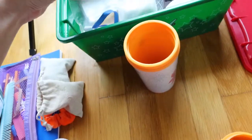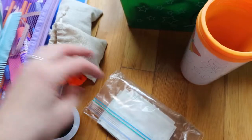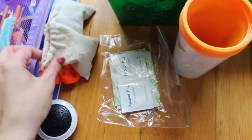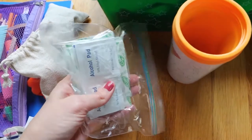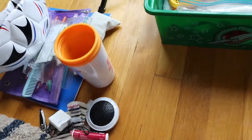This is the rest of the first aid kit, which is just a couple alcohol pads and a couple band-aids. I try to not put these in plastic baggies, but I ran out of other types of bags, and they don't fit in this size baggie, so we did include a plastic baggie here. But anyway, all of those other little things go inside of this cup, and then they have a usable cup as well.